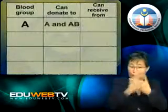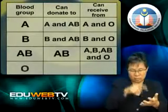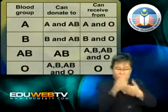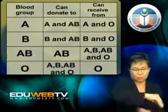If a donor's blood and the recipient's blood are not compatible, agglutination might take place and this can cause people to die. So, the donor and recipient's blood type must be determined before any blood transfusion is carried out.